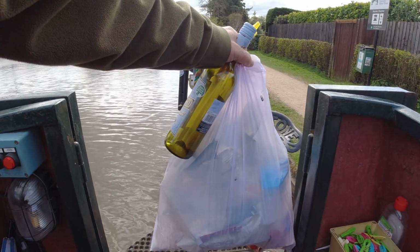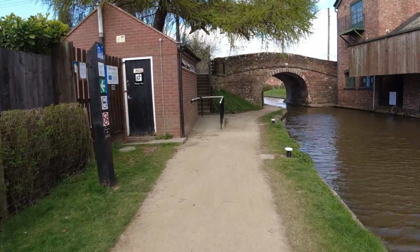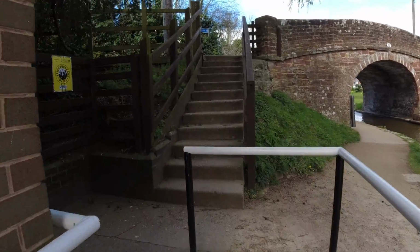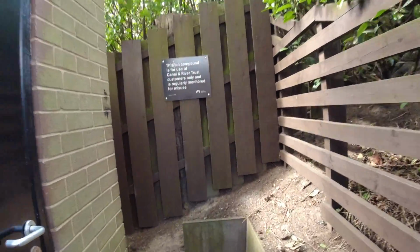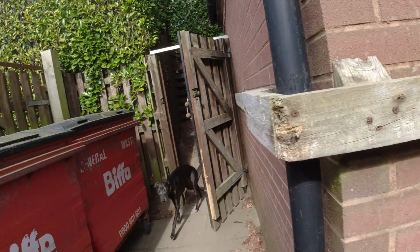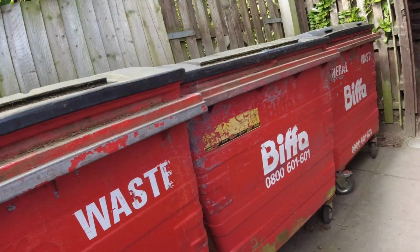Right, that's me. Got the rubbish. Let's go and chuck it in the bins. That wind is bitter. Oh, flipping heck. Apologies if it's coming out on the camera. Right. To gain access to the bins, boys, come on, come in with me. There's the main road there. You need a Canal and River Trust key. Right. Oh, great. No glass recycling. Oh, bugger. Right, let's chuck these in the bins.